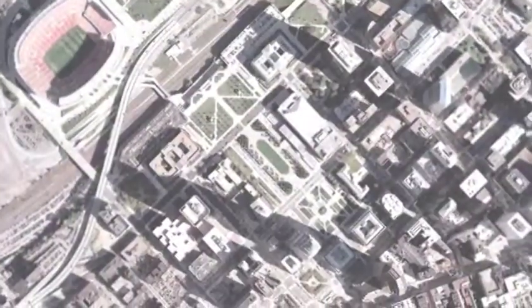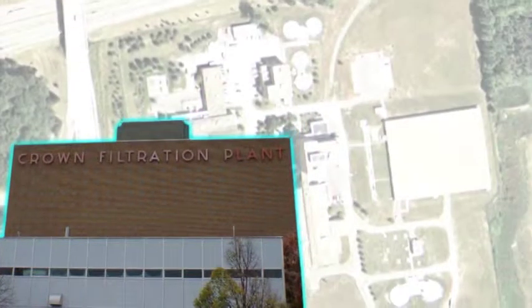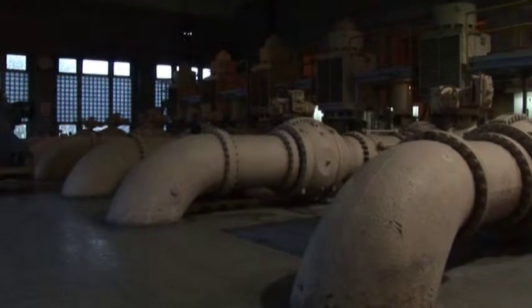As the population and water demand grew, so did the system. The Nottingham plant was completed in 1951, and the Crown Treatment Plant followed in 1958. Recent upgrades to the plants and other infrastructure have allowed the Cleveland Division of Water to continue to supply clean and safe water to this region.